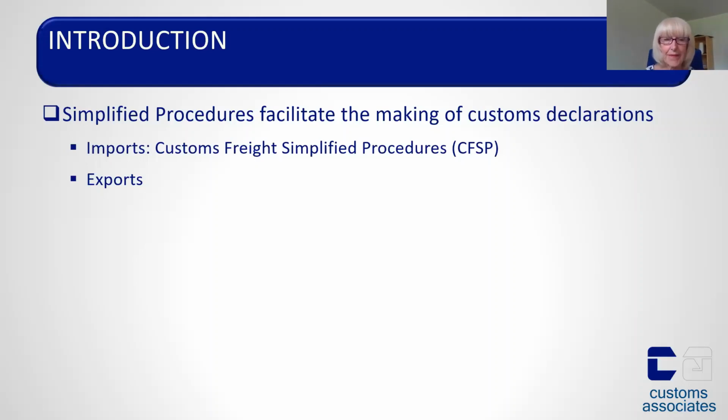Sorry about that. So today, yes, we're going to talk about three things really. Simplified procedures, which facilitate the making of customs declarations. For imports, that's the procedure called Customs Freight Simplified Procedures, otherwise known as CFSP. In the customs world, you've probably all realised now that we do have our own strange language and lots of acronyms. I will try to use the correct terminology for the words and explain what I'm talking about. There are also simplified procedures to make export declarations as well.